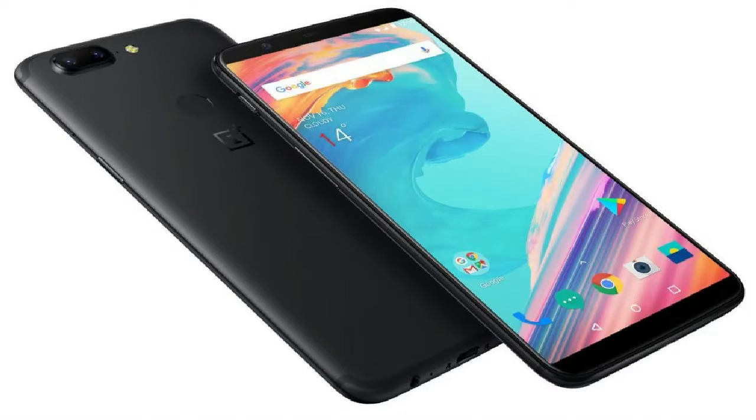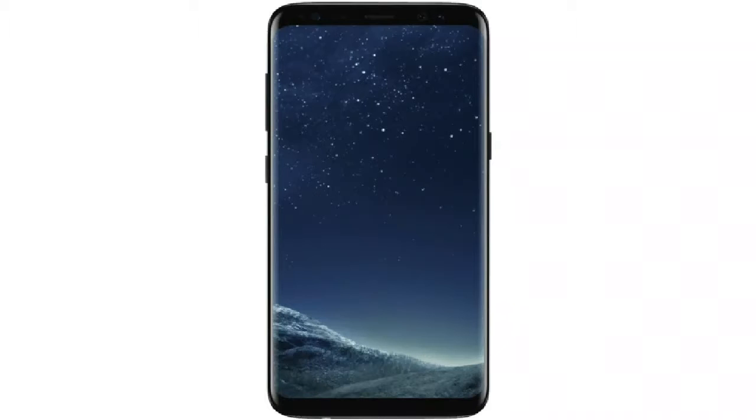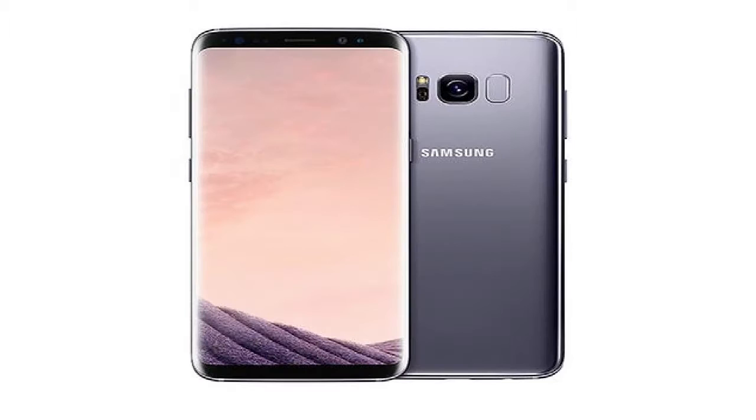The OnePlus 5T also happens to be an Android phone, and it's only natural to compare it against the most popular flagship Android phones out there, the Galaxy S8 and S8 Plus. The two Galaxies cost significantly more, but are they also significantly better?